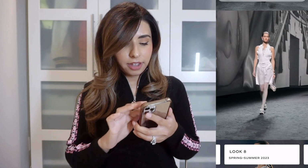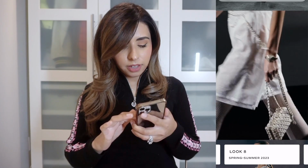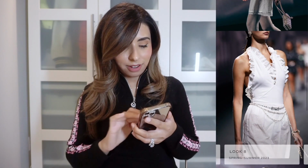Look number 8, again with this frill detail. I don't know, we'll see. It's not something I'd get, but the bag is again a clutch that we've seen over and over again. They're expensive, so yeah.